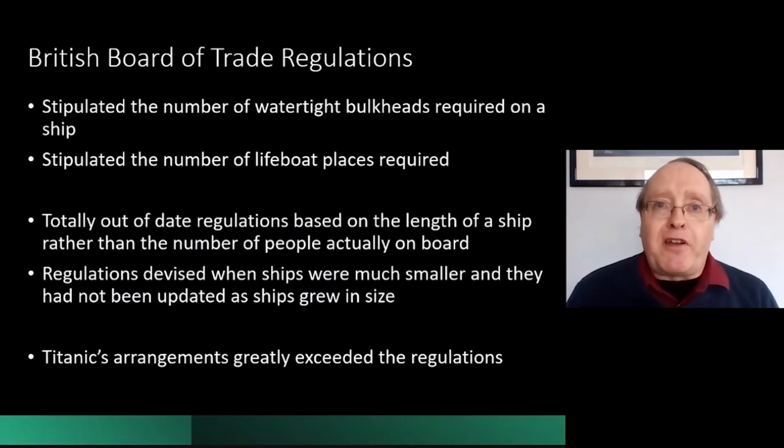And in fact, the problem with Titanic and the design of all those earliest 20th century ships was that they'd grown in size so quickly that the regulations hadn't really kept up with the great increase in size. And the regulations at the time for British ships were regulated by the Board of Trade, and they stipulated the number of watertight bulkheads required in a ship based on the ship length. And they also stipulated similarly the number of lifeboat places on board. So the number of places in the lifeboats bore no relation to the number of passengers on board.